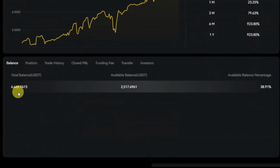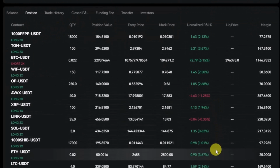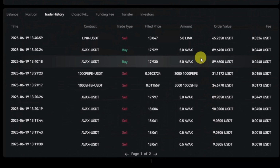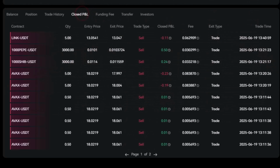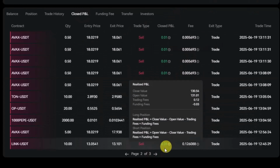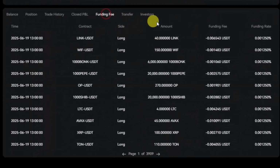You'll be able to see his current balance of his portfolio, the current position that he's in, what are losses, what are gains, right? The trade history, what he's taken profit, his longs and shorts, and what he's closed in profit. These are all the profits he's taken, and then you can see a history of that with the date of all the trades he's made.